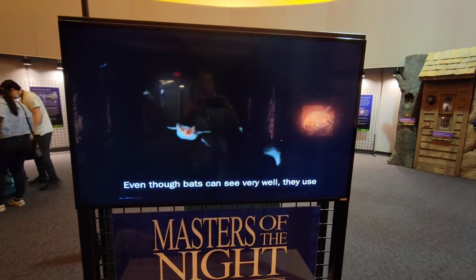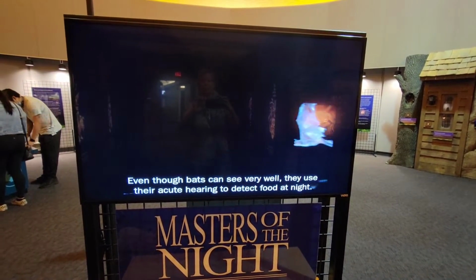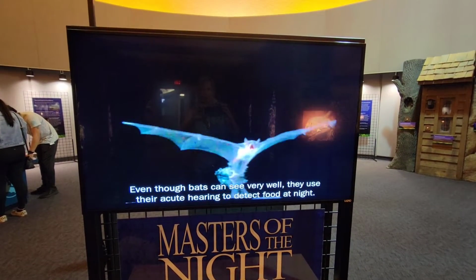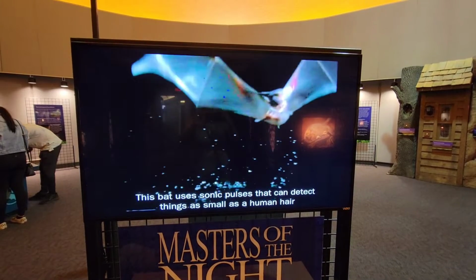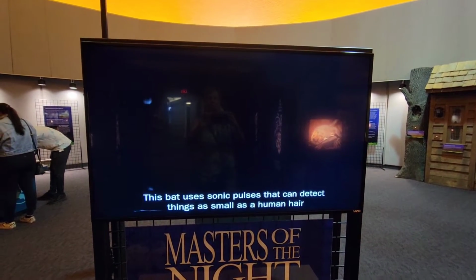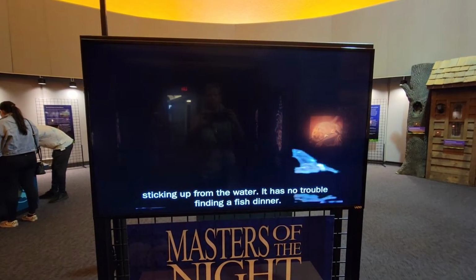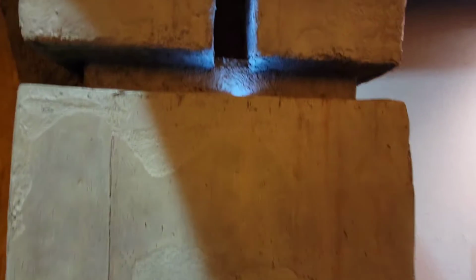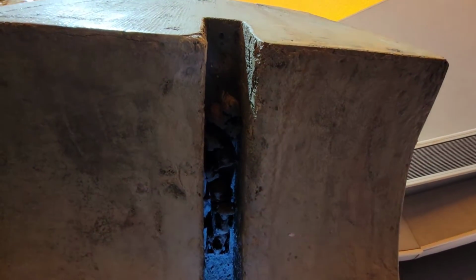In this gallery, they had so many interactive exhibits. I really enjoyed it here. Of course, my favorite was learning about the vampire bats, but also we have millions of bats out here in the Southwest that hide out in caves. So this was fun. You push the little button and the light shows up and shows you that the bats are hidden up there in between the crack.